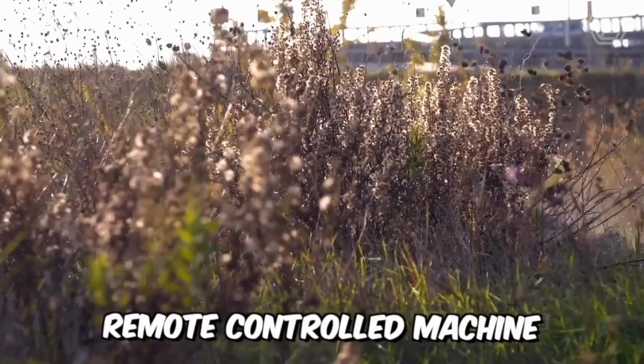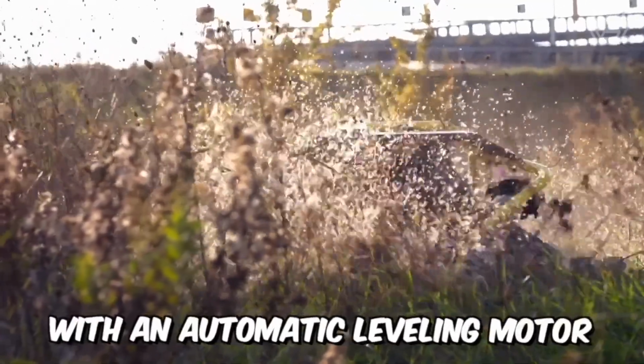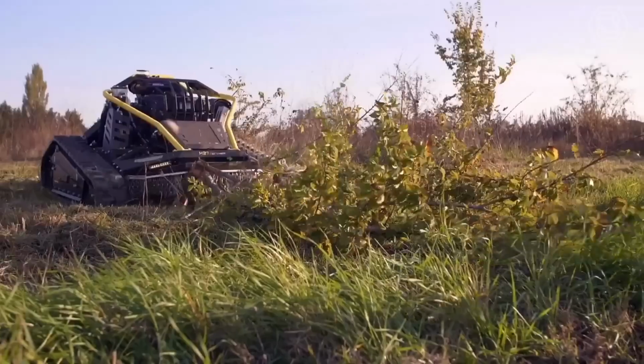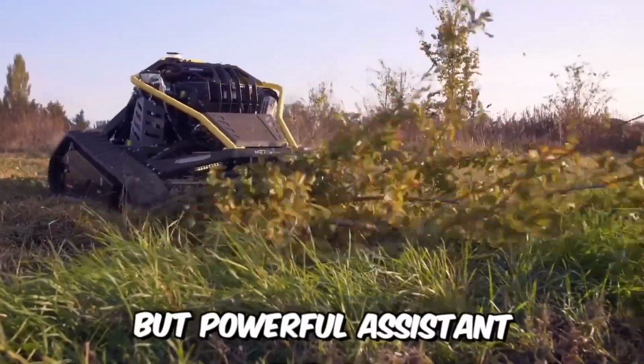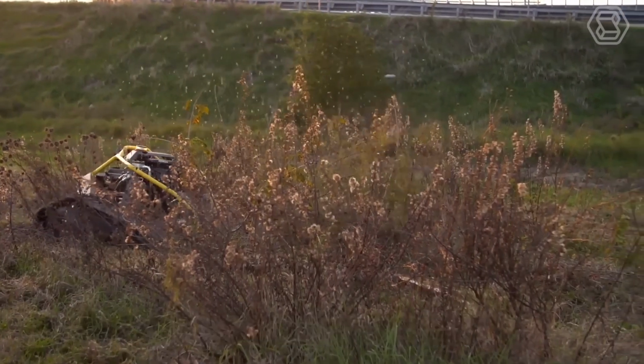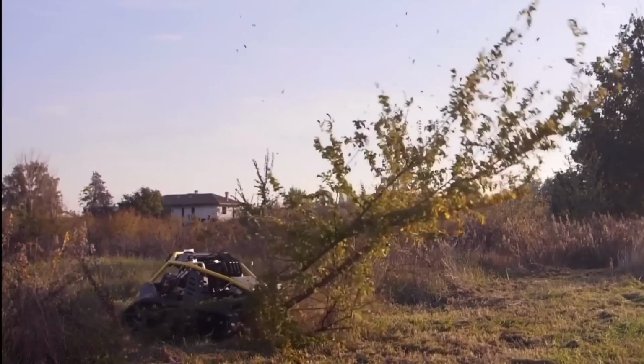This is an Ecotech remote-controlled machine with an automatic leveling motor. It's designed for efficient grass cutting in the most extreme conditions. It is a small but powerful assistant that can reach maximum speed even on steep slopes. You will definitely enjoy its work.